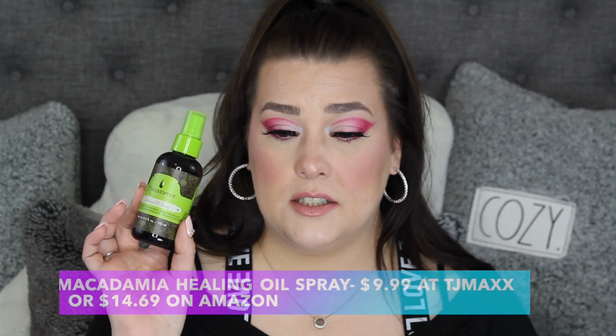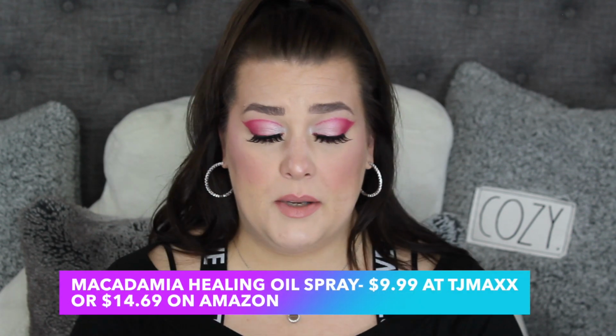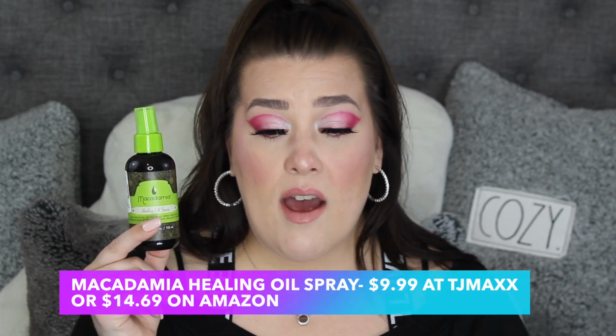Alright, now I want to talk some hair products. The first thing is something that I found at TJ Maxx, and this is from Macadamia. It's their natural oil. This is actually a very expensive product because even at TJ Maxx, this was $10. It's usually $20. I also got the deep treatment mask that comes in a tub, which is $15.99 at TJ Maxx.